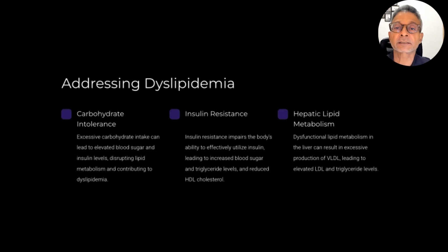Let's summarize 3 key factors that one needs to focus on to address dyslipidemia and make informed choices about lifestyle and health. The first one is carbohydrate intolerance. It is about assessing glucose response to carbohydrate consumption. High spikes would denote level of carbohydrate intolerance and correspondingly high insulin in the blood.